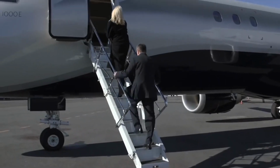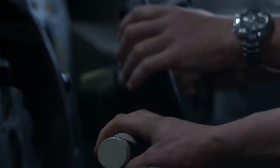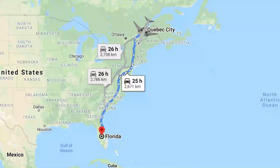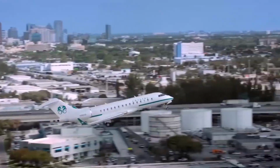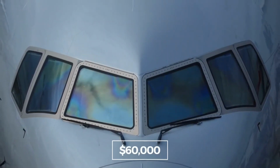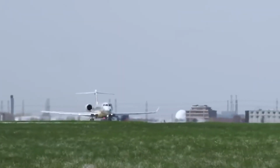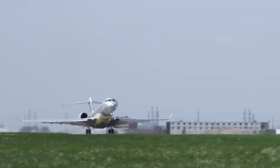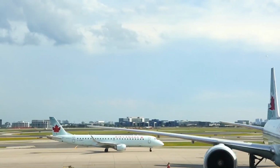On top of all these necessary fees, there are a few random outliers that go with operating such a complex piece of machinery. If you're flying from Quebec to Florida in the middle of December, looking to escape to a warmer climate, you'll have to pay a de-icing fee before your wheels hop off the tarmac. If something goes wrong with your jet, you can look at paying as much as $60,000 for a new windshield, or $8,000 for a new tire. In other words, cross your fingers and hope that you're flying from a warm destination to a warm destination with no repairs in store.